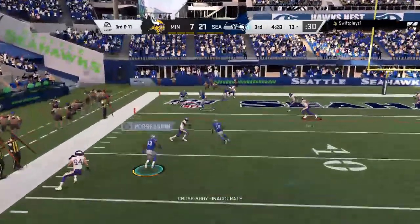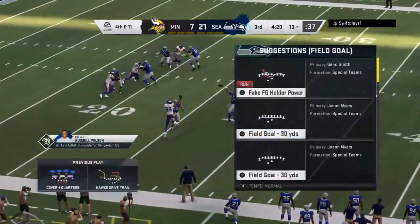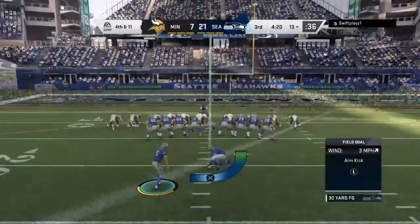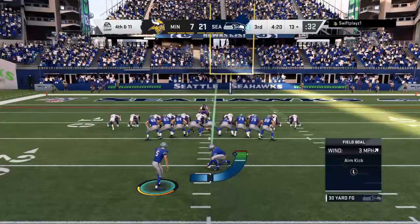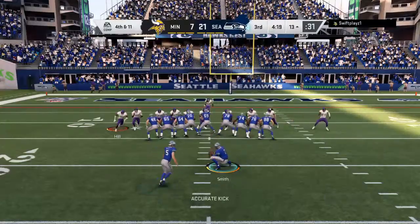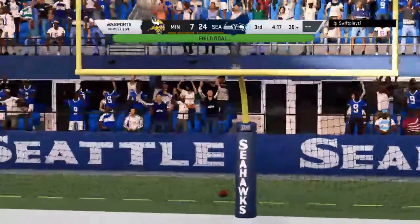Forced out to his left. A bullet throw, but incomplete. And that's a tough throw for a right-handed quarterback, rolling out to his left and trying to get the ball to a receiver. We've seen all those drills where they're trying to get the shoulders square and point it towards the target downfield. Myers' kick is good.